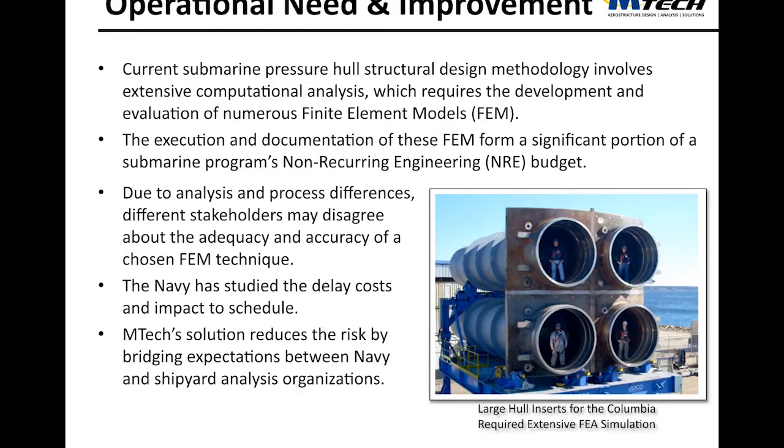It seems obvious to have a manual or handbook of FIM procedures. Both the design and approval organization could point to the reference to evaluate a given FIM analysis approach. The problem is that this manual doesn't exist. Not yet. MTEC's solution is to fill the need for a validated manual for complex submarine structures and promote agreement between the shipyard and Navy engineering organizations.